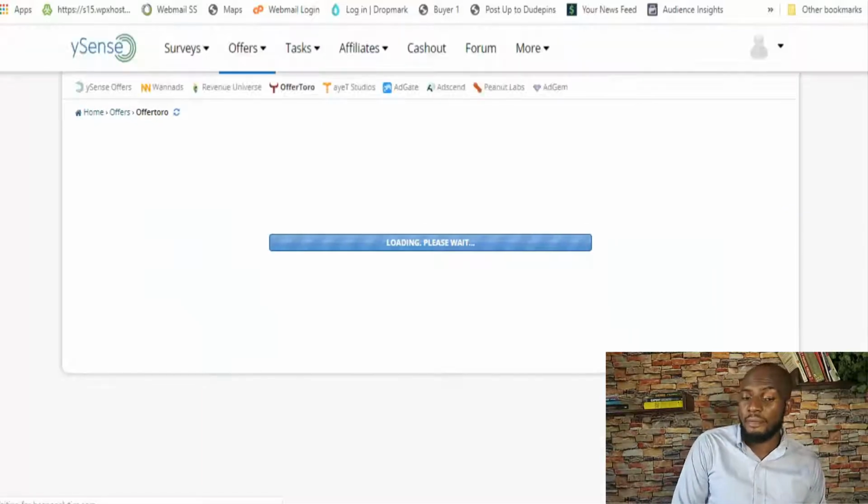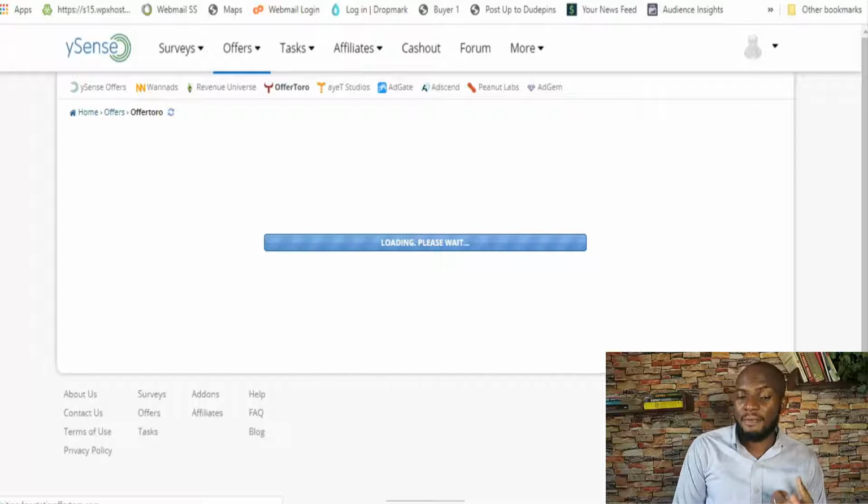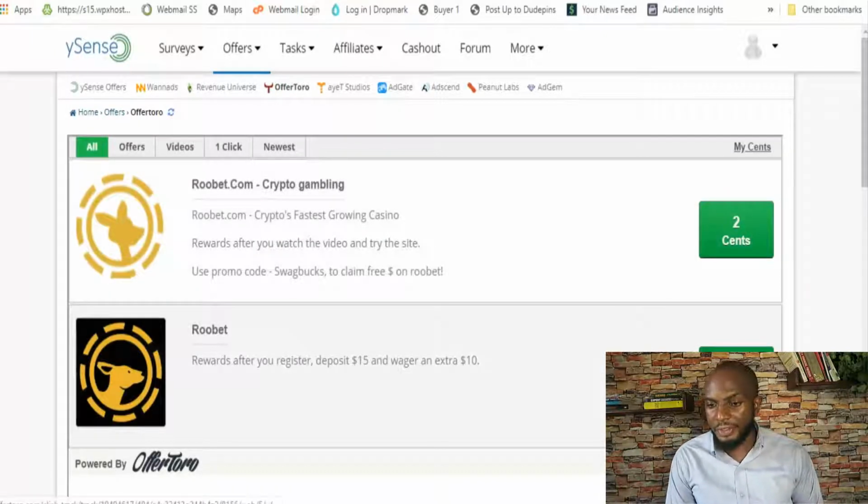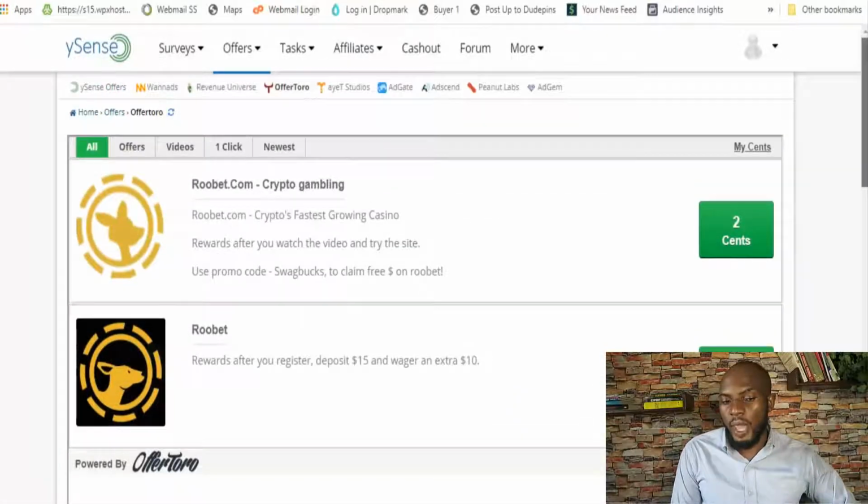So from the first one, $25. The second one, like 50 cents. The third one, about $5. And then this one again, another $5. All right. So just go through and find different offers available to you.